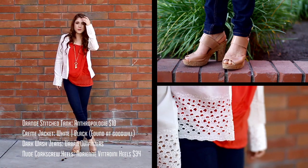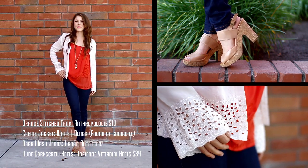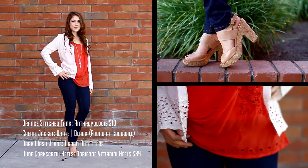The third piece is an orange tank top, but it's not your average tank top. It has stitching and cutouts throughout the front of the shirt, and so I pair it with a jacket that matches that perfectly. Every single time I wear these outfits, I'm constantly reminded about how great of a find these were.